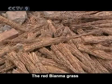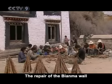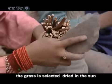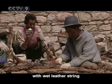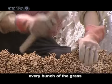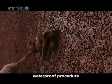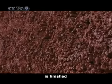The red Myanmar grass collected from the mountains is sold at a high price. The repair of the Myanmar wall of the Potala Palace still strictly follows the traditional procedure. The grass is selected, dried in the sun, tamped, its cross-section trimmed, and bonded tightly with wet leather string. When the wall is built, every bunch of the grass is fixed by a special wooden nail to prevent it from becoming loose or rebounding. What's more, waterproofing and dyeing are needed before a valuable Myanmar wall is finished.